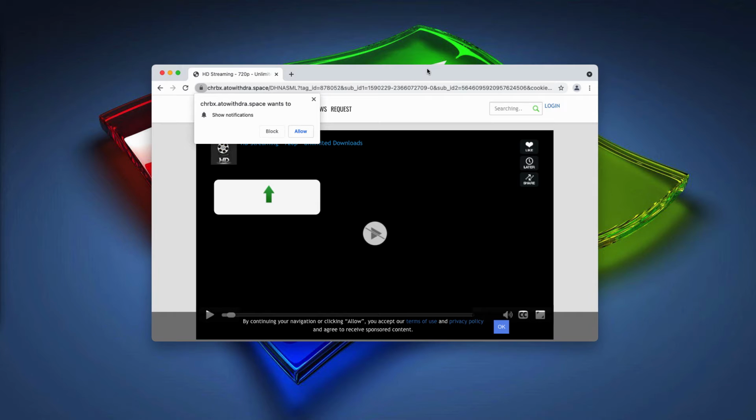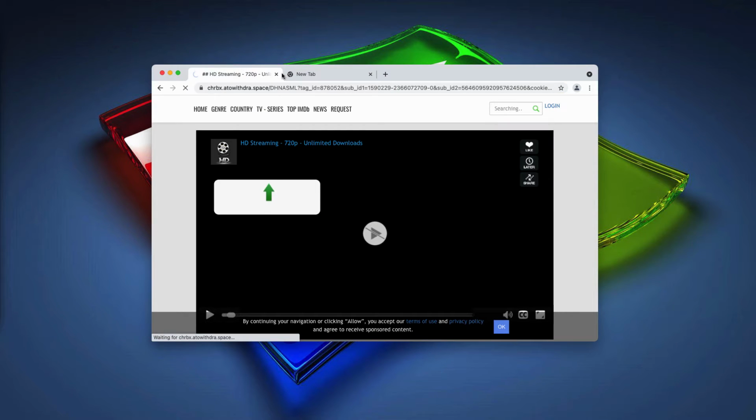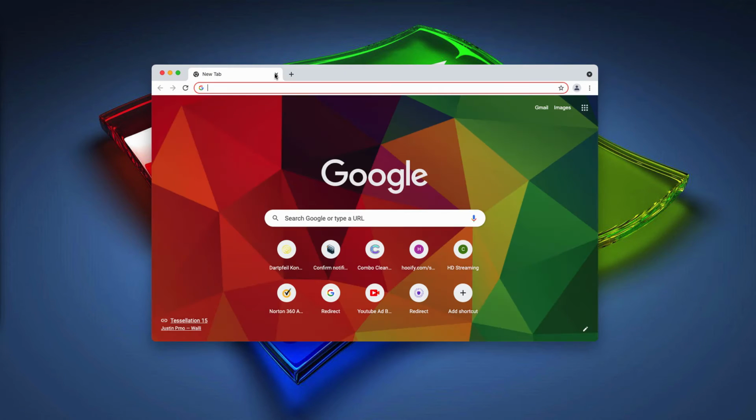The pop-up is very annoying, it may distract you, and the point is that if you click on allow button by mistake, you will be distracted even more. By the way, some versions of these pop-ups may display pretty filthy content, so be careful. You'd rather immediately fix your browser to get rid of these annoying ads.